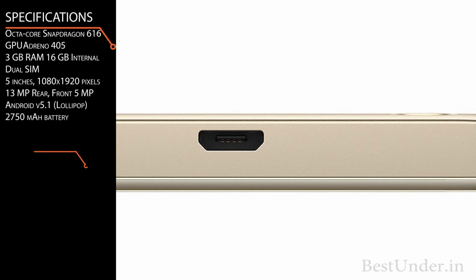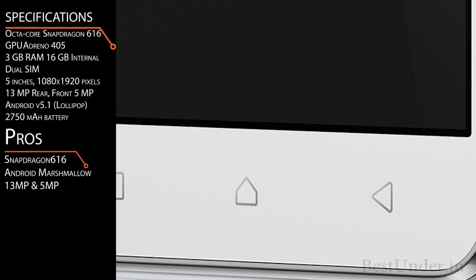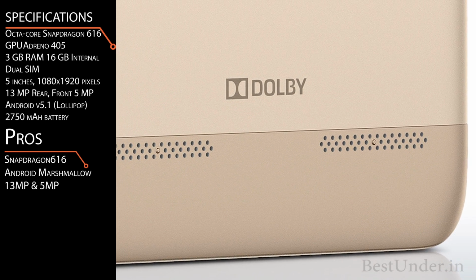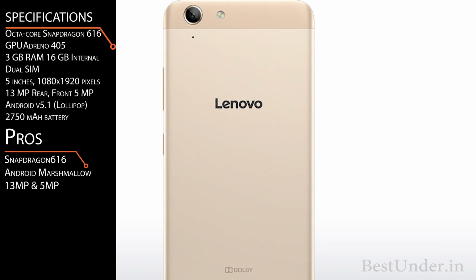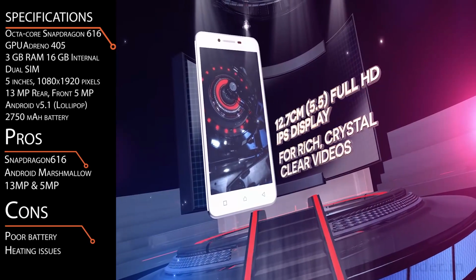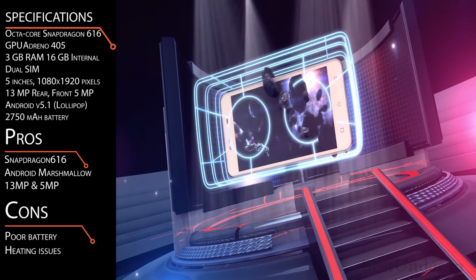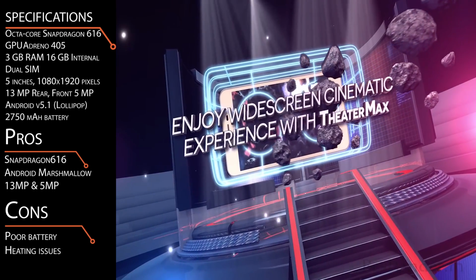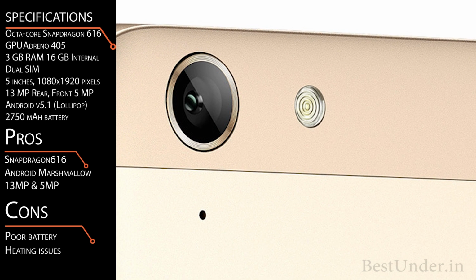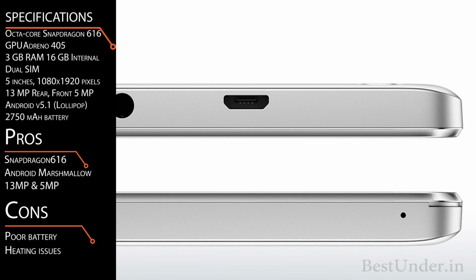Also, usually low-budget phones don't have a Qualcomm processor, but this phone has a Snapdragon 616 processor along with Adreno 405 GPU. Yes, MediaTek haters, this one's for you. The device comes in both 2GB and 3GB of RAM, but the fingerprint sensor is missing on this device. The phone has a compact design, looks good and has a good Full HD display along with Dolby Atmos sound enhancement. Despite being a Full HD phone, the touch is a 5-point multi-touch only. The 13-megapixel primary camera on the rear and a 5-megapixel front shooter for selfies give a decent camera performance.